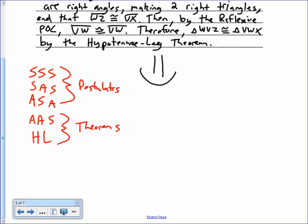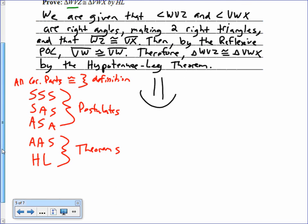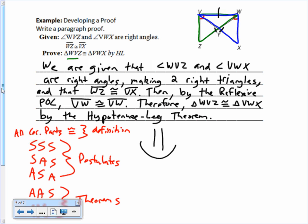And actually, that first one that we did, all corresponding parts congruent, that's just a definition. The definition of congruence. So that's the first way we learned. But now we have all these. This is six different ways to prove triangles are congruent. Now again, we have some other theorems that help us get there, like the third angles theorem. That helps us maybe get so that we have enough information to prove one of these. But these are the six ways that we have now to prove triangles are congruent. And again, that hypotenuse leg theorem only works for right triangles.